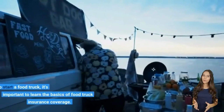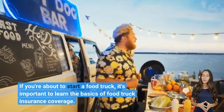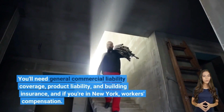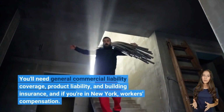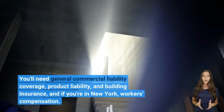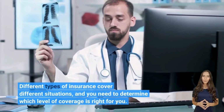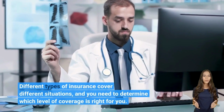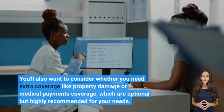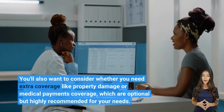If you're about to start a food truck, it's important to learn the basics of food truck insurance coverage. You'll need general commercial liability coverage, product liability, and building insurance, and if you're in New York, workers' compensation. Different types of insurance cover different situations, and you need to determine which level of coverage is right for you. You'll also want to consider whether you need extra coverage like property damage or medical payments coverage, which are optional but highly recommended for your needs.